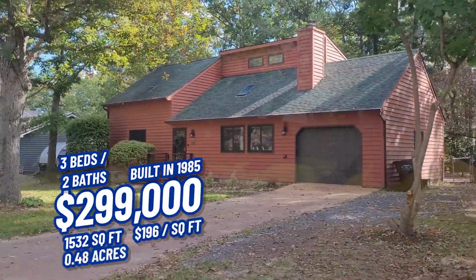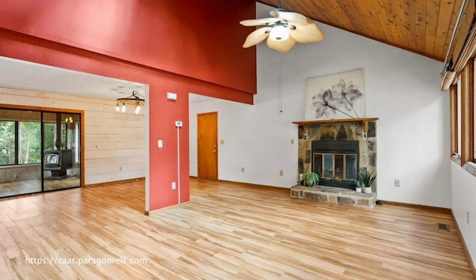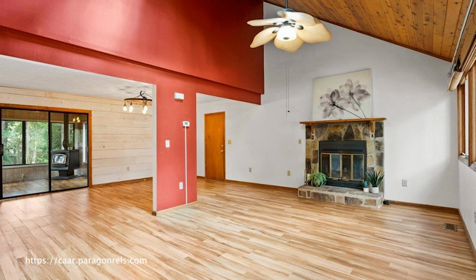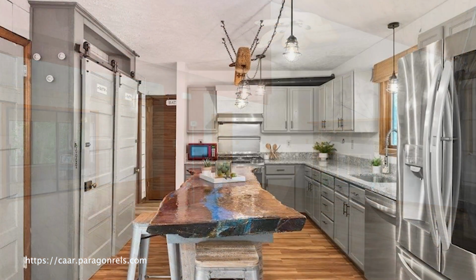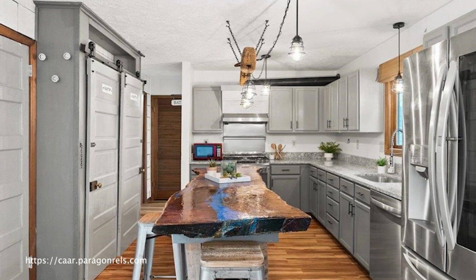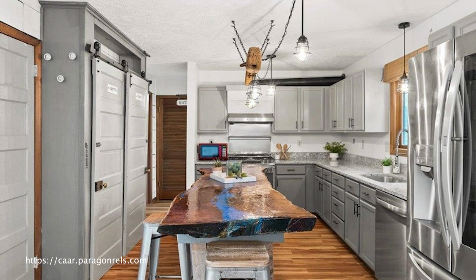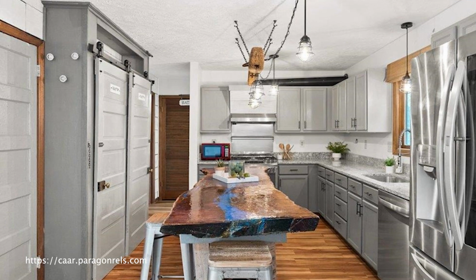I mean, you can tell from the outside when you walk in, you're going to love the vaulted living room ceilings and the fireplace in this open concept home. The kitchen has granite counters, stainless steel appliances, and an oversized live edge epoxy wood island with lots of cabinets, sure to give you a pleasing, unique experience in your kitchen.